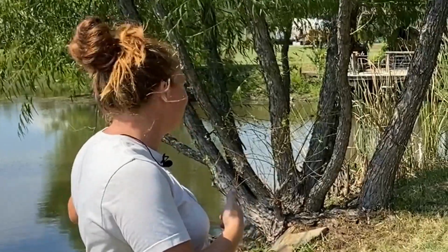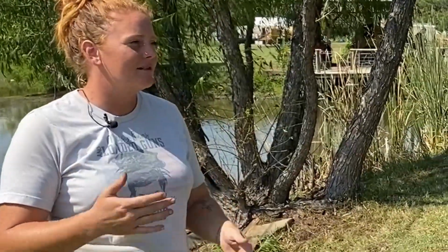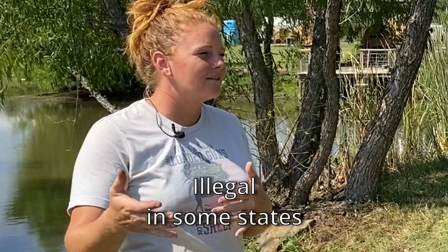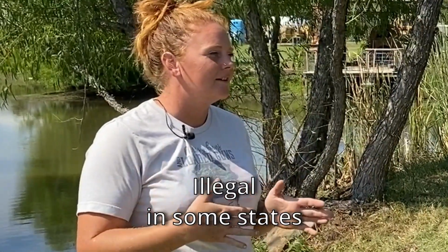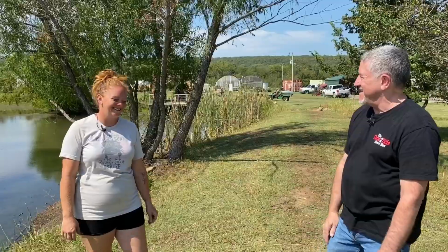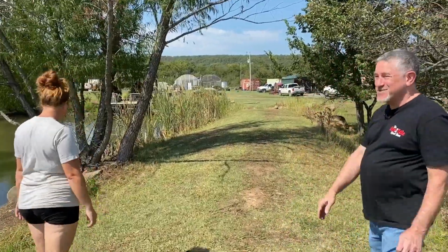Which is good whenever you're just using them to deepen your pond and clean up your pond, because they'll clean all that up and then they die out in the winter. In some states, tilapia are illegal because they're so invasive. They breed right fast. They take over. So, unfortunately, our tilapia friends here probably have a short lifespan. Okay, let's go on and see what else we got going.